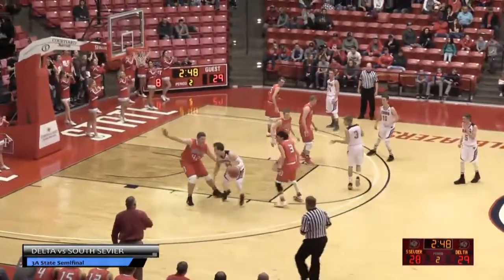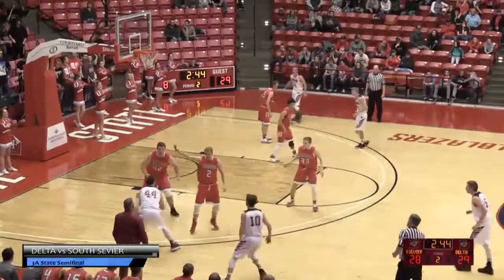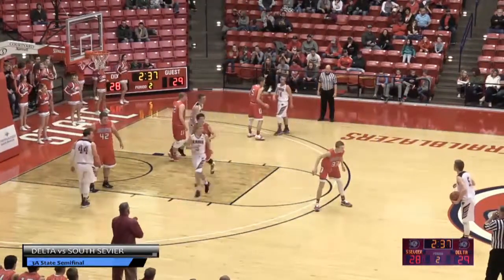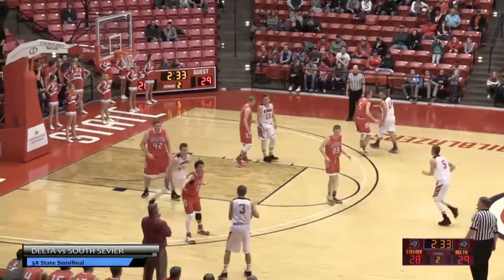Left elbow, Chisholm has it. Working on Roundy. There's the double team with Smith. He'll back out beyond the three-point line. And backs into the corner. He'll go to the wing to Hunt. Up top now to Tebbs. Tebbs will slow things down a little bit as he resets the offense for South Sevier. Yeah, smart move there. Get everybody back in the right spots that you want them.